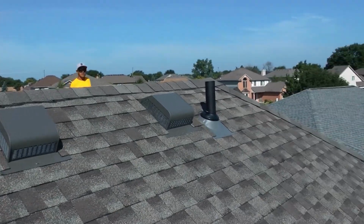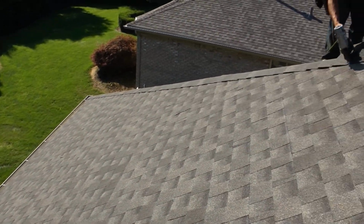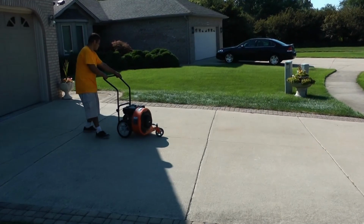I know the neighbors came over and asked because they saw the crew coming over. They had a bunch of guys over here, and just like Gary said, it was done, and I'm a happy customer. Very, very good job. I'm so happy.